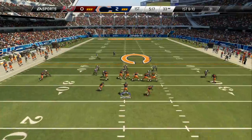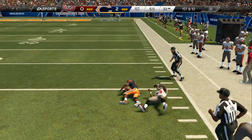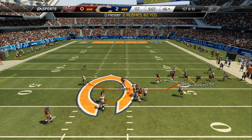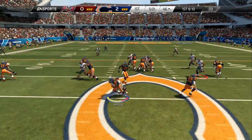Hester's lined up now as a slot receiver. They'll run it. Here's the handoff. He's got some daylight. The tackle is made. Always hard to pick up that first down. Good job by the offensive coordinator designing some plays, keeping the defense off balance to get his team in rhythm.